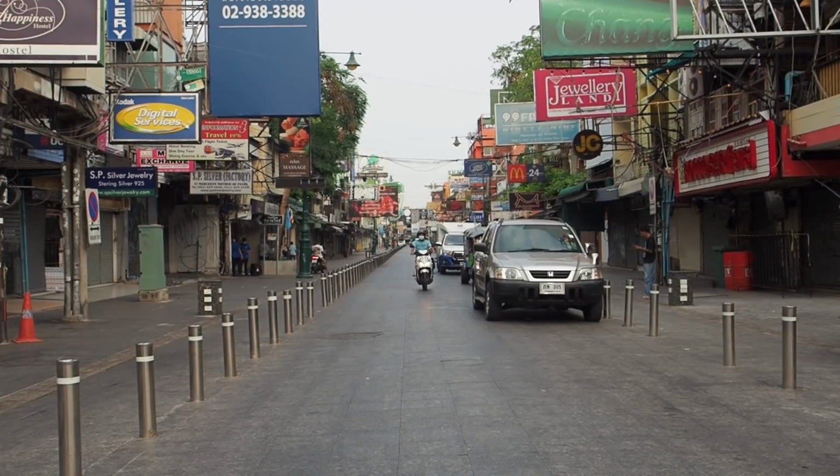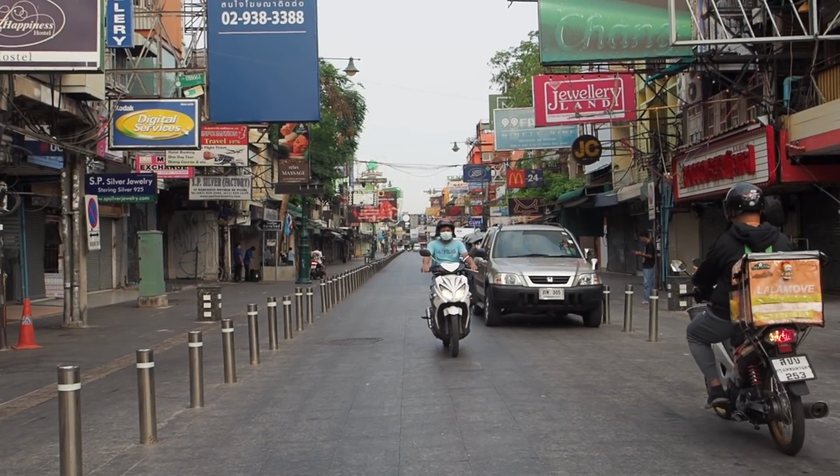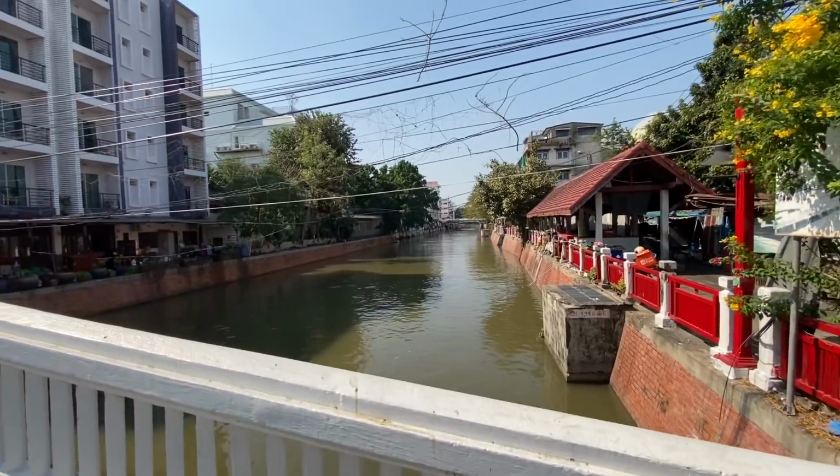This area, as I said, is a famous backpacker area, but not just backpackers, families, couples, loads of people come to Khaosan. People either stop in Khaosan or they stay in the city or Ceylon. So they've been hit hard, and a lot of these places have had to shut down or change their approach to things. Right, so this is what I'm talking about.